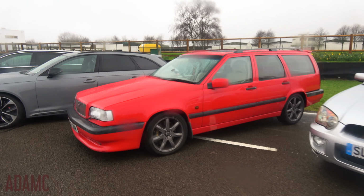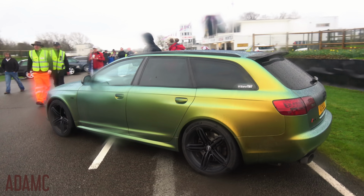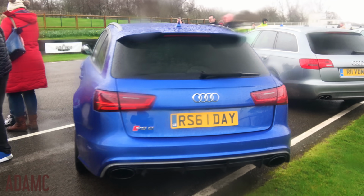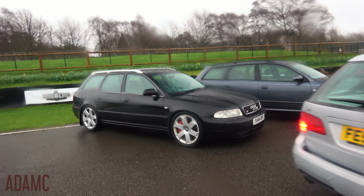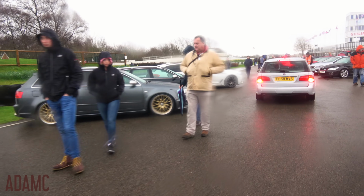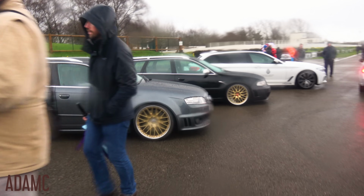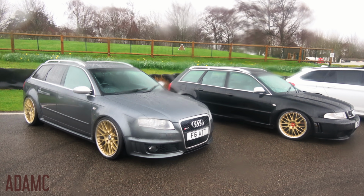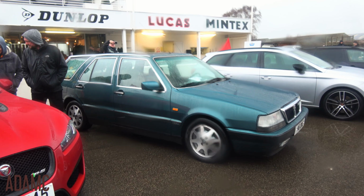Stick it up Volvo. Another Volvo, is that an 850 as well? And a colour flip Audi RS6. This is again the V10 model, so it sounds lovely. And then a later RS6 here. I don't know whether I should call it a guilty pleasure, but one of my pleasures is slammed estate cars. I love the look of a slammed estate car, just like these RS4s here with the gold BBSs. They look rather tasty. Oh wow, a Lancia Thema.